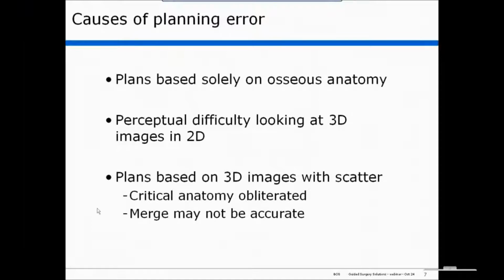So if we just look at planning error, what are the issues associated with planning error? Because these guides are based on the plan. It's like a computer. What you put in is what you get out. And in this situation, if the plan is not precise, if it's not accurate relative to the actual patient anatomy, then the drill guide will not be usable.